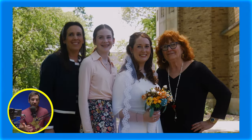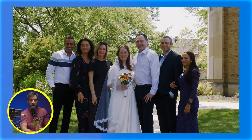Now, another thing that was very special to Shira was that her bouquet was actually made out of Legos. And I happened to capture the interaction where she's describing to her family how she made it, and everyone's excited about it.